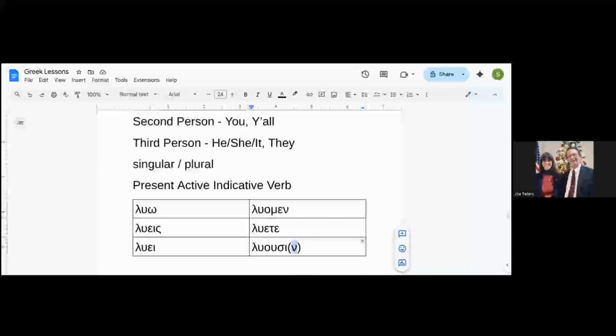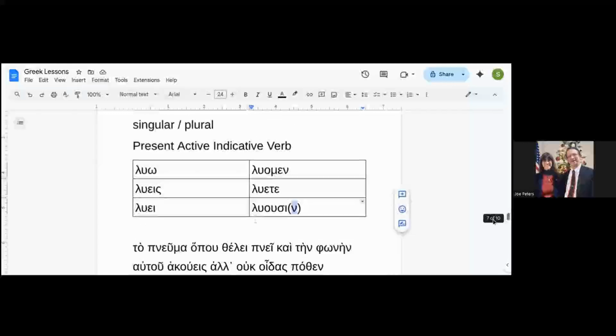No one has really explained why this works. It's probably something that changed over time. It's kind of whimsical. No one fully understands why this nu seems to come or go. So either way is acceptable. You can read it with or without it.